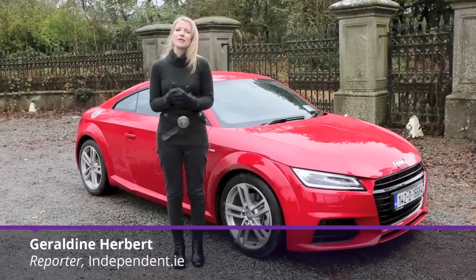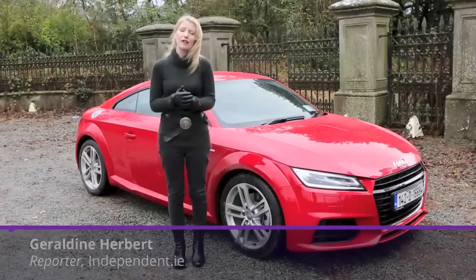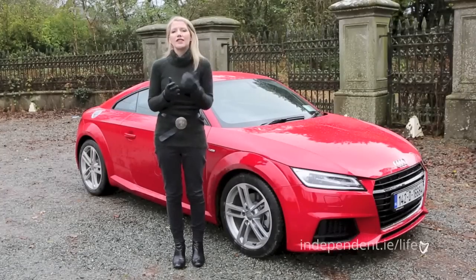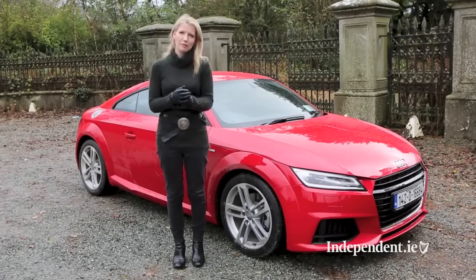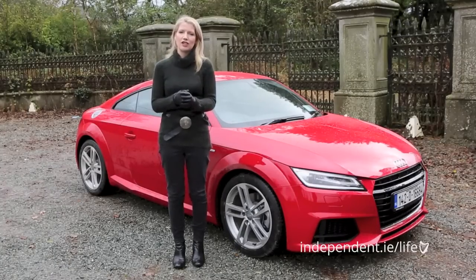The Audi TT is one of the most recognisable cars on the road, so keeping it fresh and relevant but not straying too far from that distinctive, iconic original is a challenge for Audi. In 2005 they launched the second generation. They improved the power and the driving dynamics, but even still the driving never quite matched those supermodel good looks. Now for the third generation it promises to be sportier and more efficient.